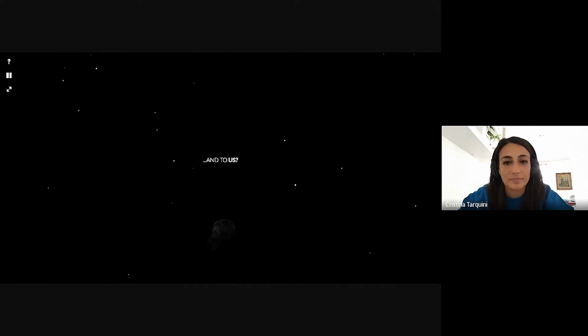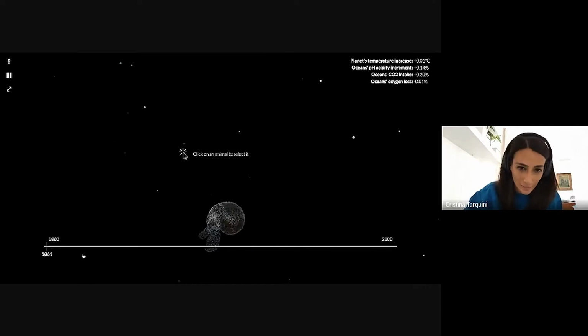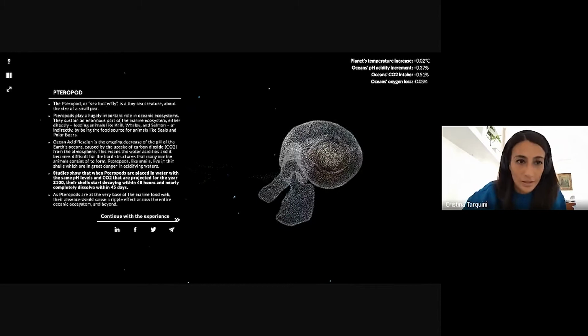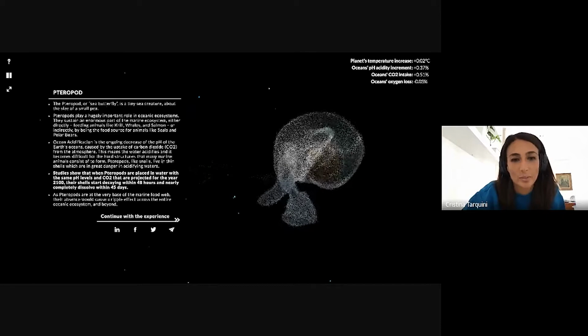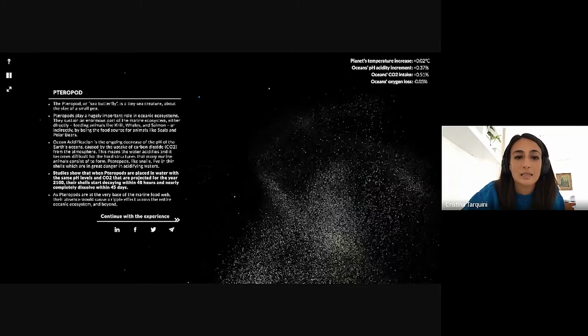So after this little intro that sets the story, the user starts encountering the different animals placed on a timeline, as you see here. Let's start with this animal here. This is a pteropod. This was the entry point for me on the acidifying ocean, because I discovered a study that shows that when pteropods are placed in water with the same pH levels and CO2 that are projected for the year 2100, their shells start decaying within 48 hours and nearly completely dissolve within 45 days. This is exactly what you saw here.